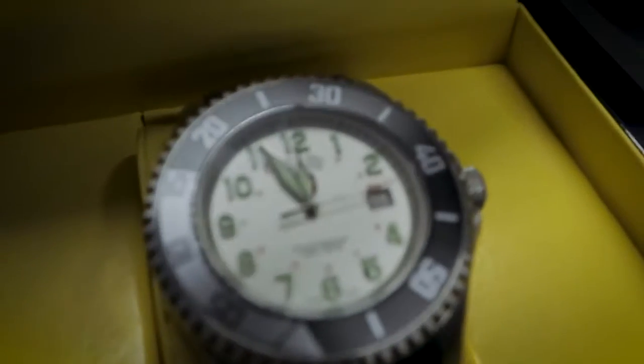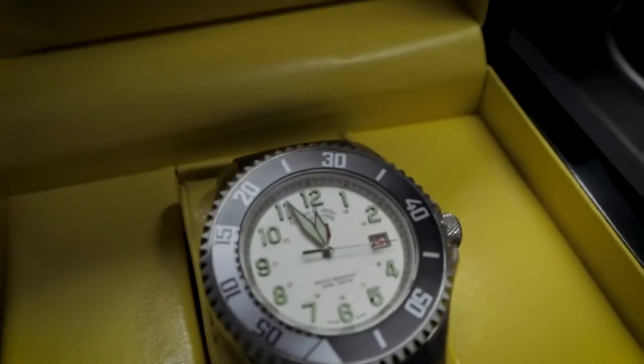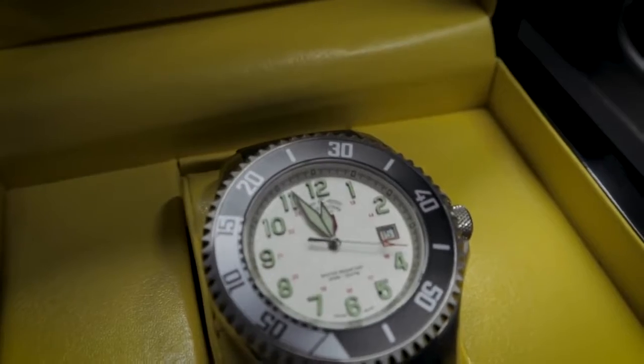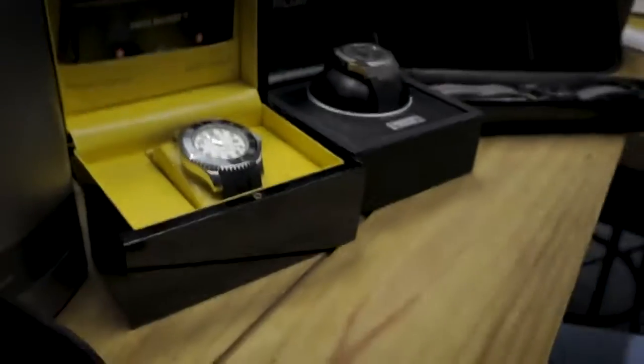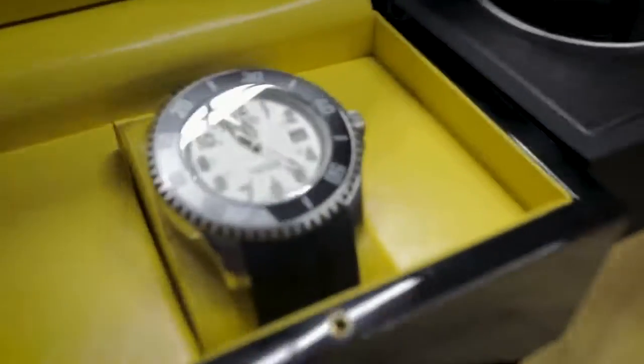It's a great watch. It is automatic. If you look closely at the hands moving there, you get a nice sweep second hand. I think that's nice. Let's test the lume. We're in broad daylight, and we're going to test the lume here.